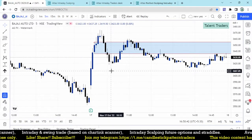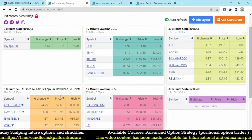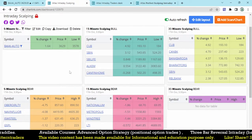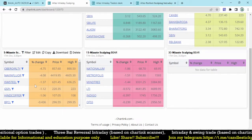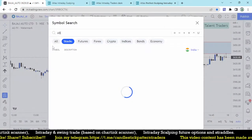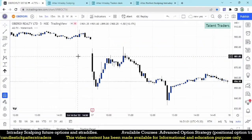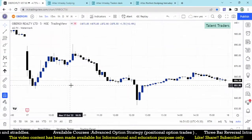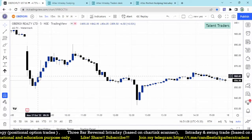So this is a normal one which we are finding on the dashboard, based on our scanner. And if you go to check the 5 minutes, we find a lot of stocks like OB Reality, Navin Fluoride. So it may give you profit. Let me check OB Reality, what happened in that on the put side, but overall the market is positive today. On the put side, let's look at that. It triggered your stop and then returned back. So we need to do a lot more trades.